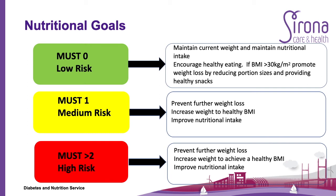The MUST score can therefore be used to identify the nutritional goal, which is outlined in step 5 of the MUST tool. Those scoring a MUST of 0, so in the green section on our screen, the nutritional goal would be to maintain current weight and maintain nutritional intake. We would encourage healthy eating. If a BMI for somebody is over 30, then you should think about promoting weight loss. This can be done by reducing portion sizes and providing information on healthy snacks and drinks.